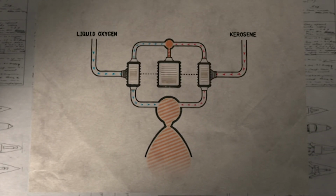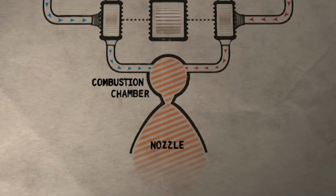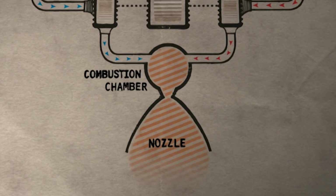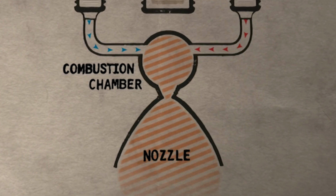The basic design of rocket engines is simple. Oxygen and fuel are pumped separately at very high pressures into the beating heart of the engine, the combustion chamber, where they are ignited, propelling the rocket forwards. The higher the combustion chamber pressure, the higher the performance of the engine.